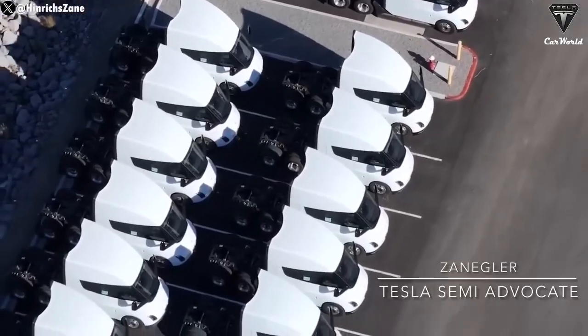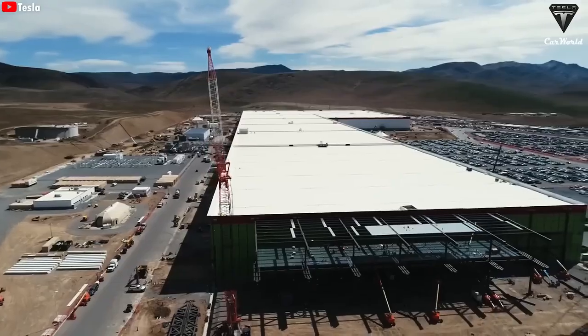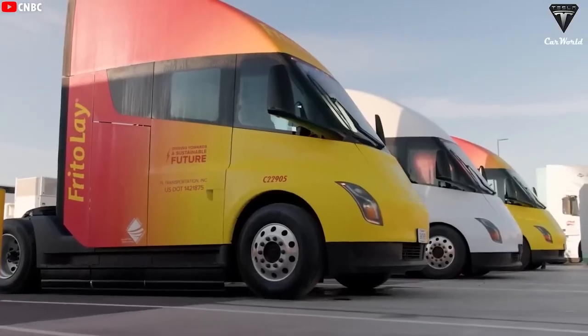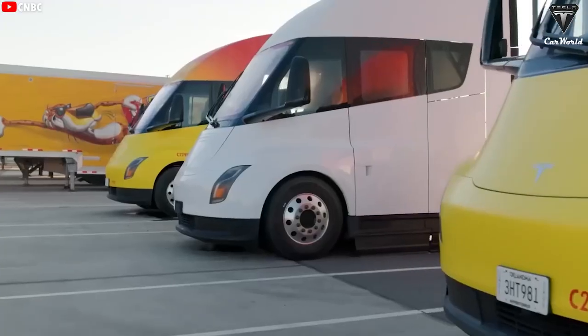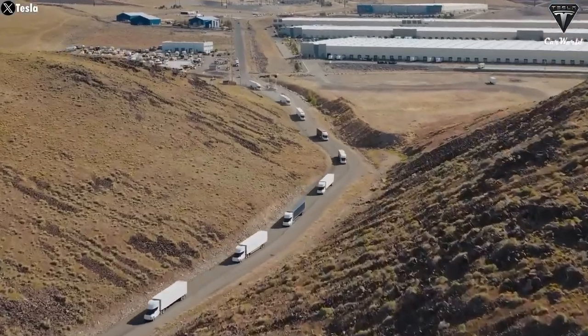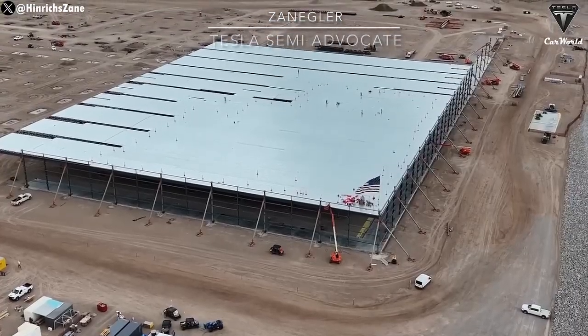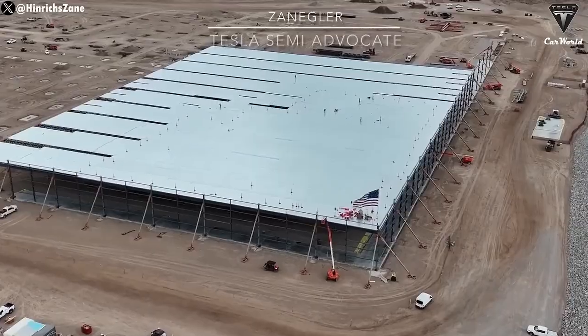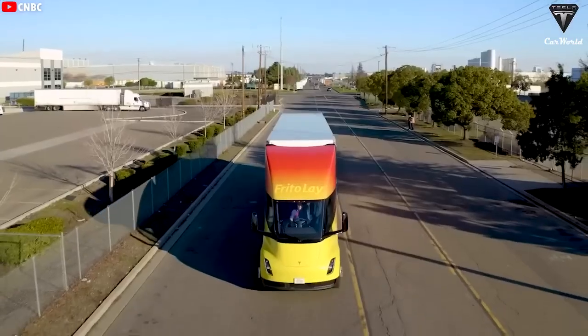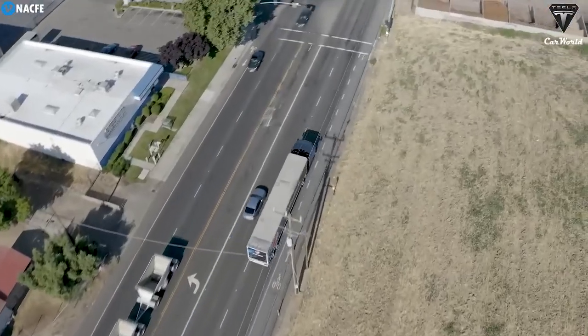But offering the Semi outside the US is still a ways off, as the manufacturer hasn't even started large-scale local production just yet. Elon's declaration of the Semi's global reach doesn't mean it's going to happen soon. It first needs to prove itself at home in the US. Tesla needs to begin production of the Semi at the newly dedicated facility in Nevada and start delivering these trucks to customers, not only to demonstrate that there is a demand, but also to show that there's a practical use case for it.